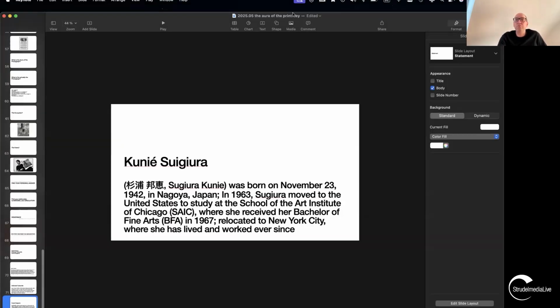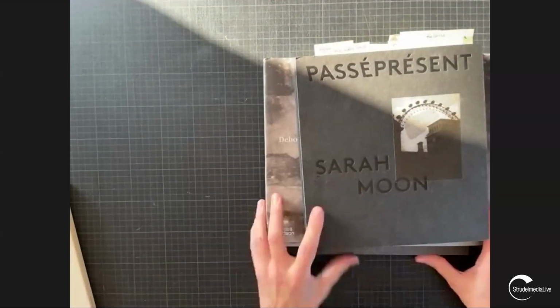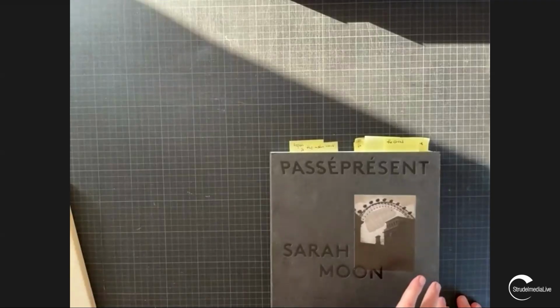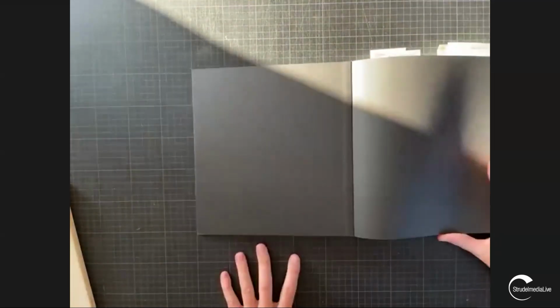Which now brings us to the books. Sorry for this long introduction, but that really clicked for me, because they are all connected. They form this long arc from Benjamin or Arbus to these kinds of books. Let's begin with Passé Présent by Sarah Moon, trying to work with the light here.